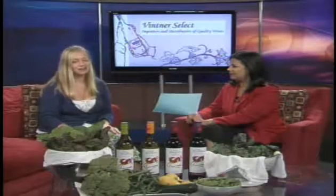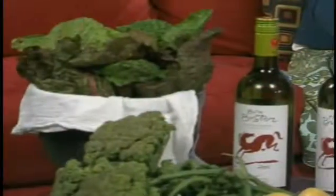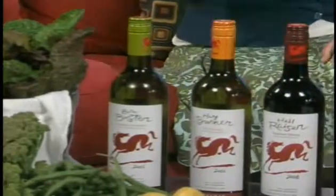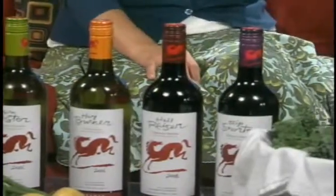So I actually brought in 4 example wines today from a little winery called Yarraman, which is in southeastern Australia. Yarraman actually means horse in Aboriginal, and that's why there are pictures of horses on all of the bottles, so I thought it was an appropriate choice for the Lexington Farmers Market.